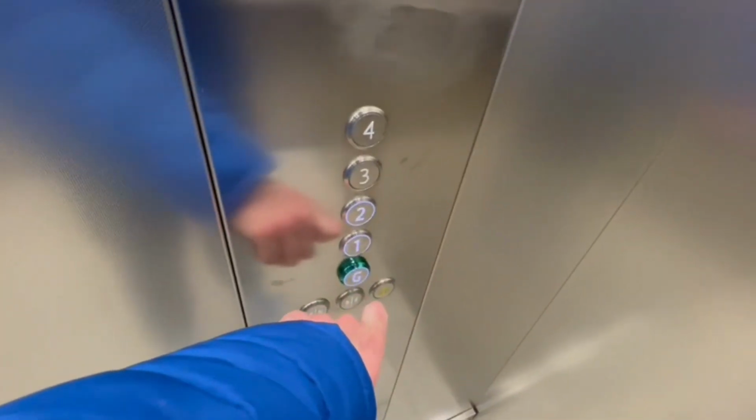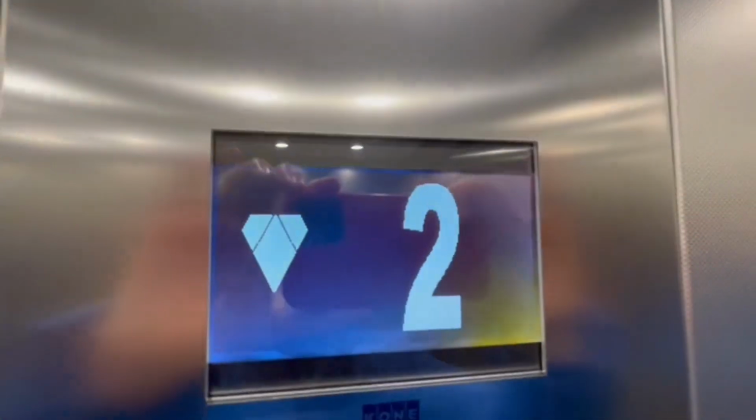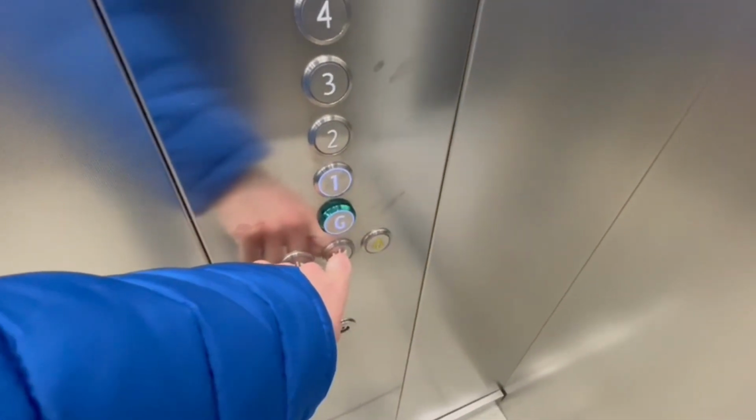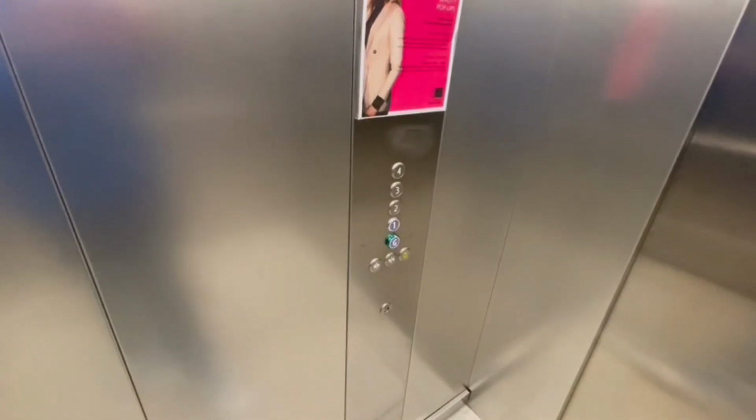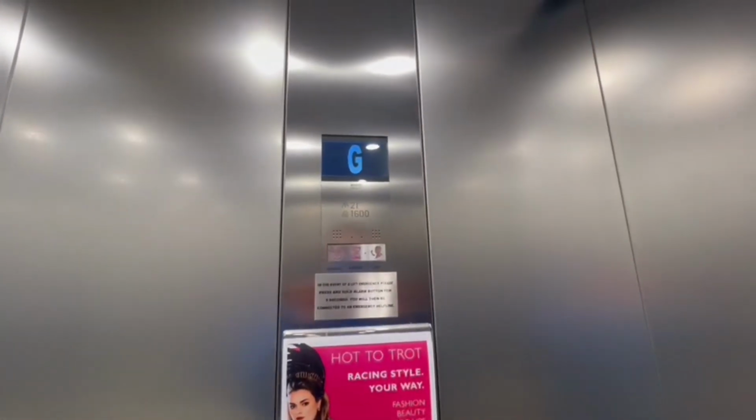Third floor. Doors opening. Going down. Doors closing. Second floor. Doors opening. Going down. First floor. Doors opening. Let's see what we can find. Ground. Doors opening. And that's it.